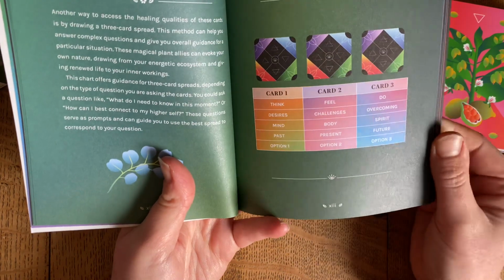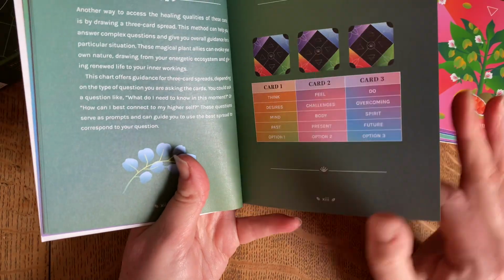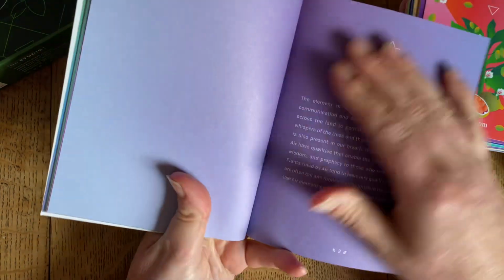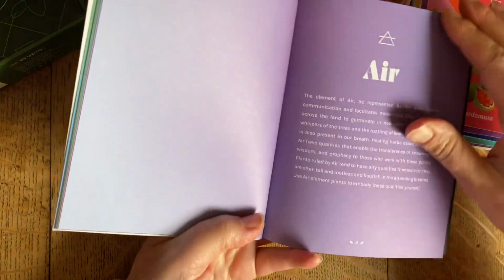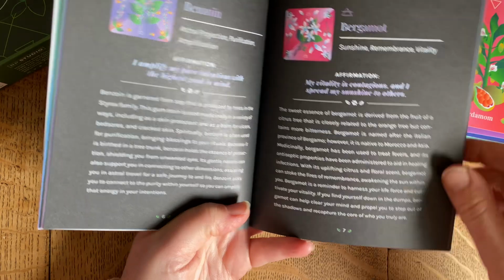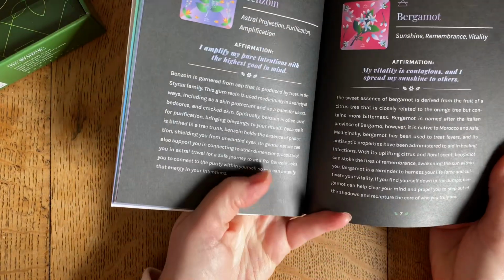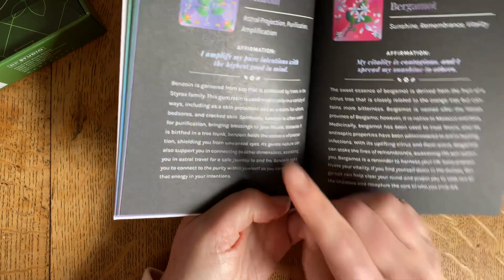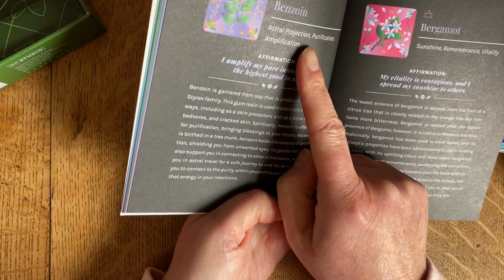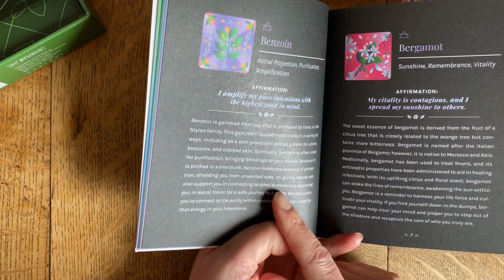I really love when designers do ideas for spreads, because a lot of the time it's about how you phrase your question with Oracle decks. So you've got this beautiful gradient effect happening across the book as well. And then we go into each element and the cards associated with each element. So there's a little affirmation, some details about the herb, and then it goes into more details.